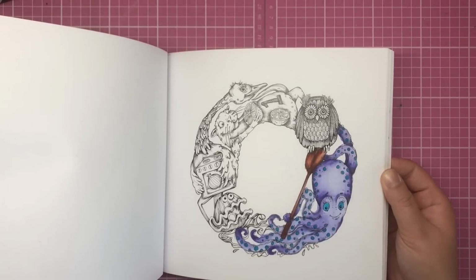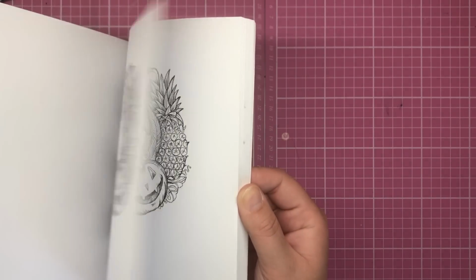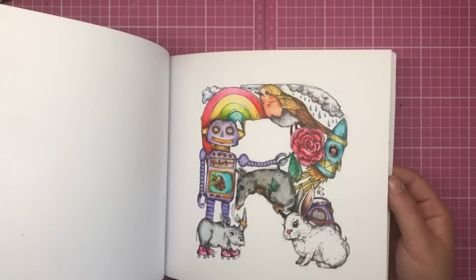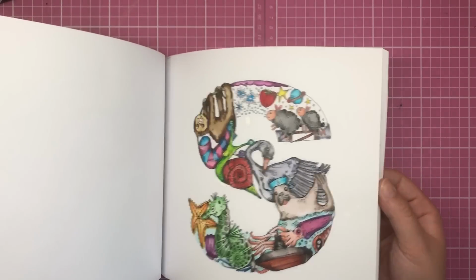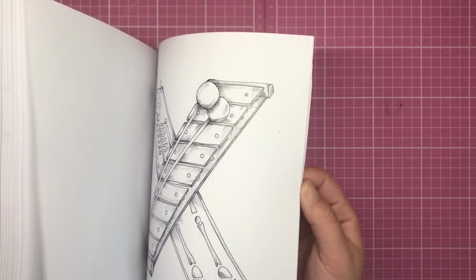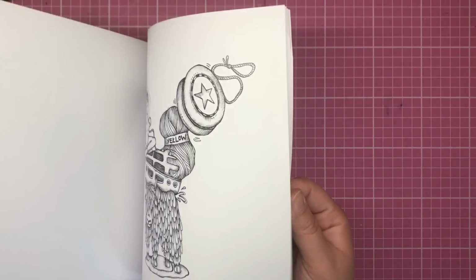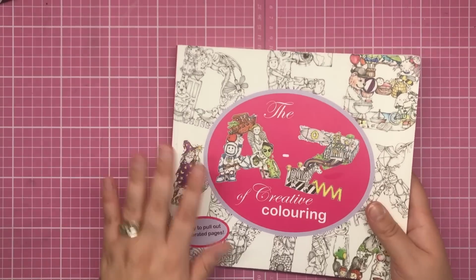We've got the O that I've started, and the R, the S, and the X, and I believe that is it. So I've actually done pretty well with that one. I'm quite pleased with myself there.